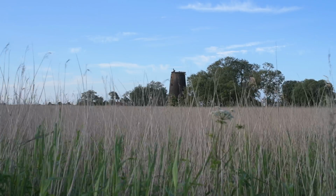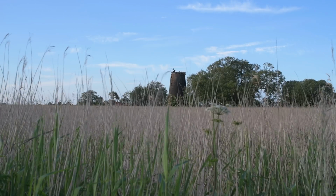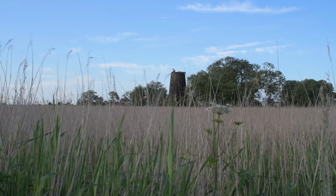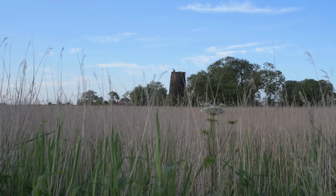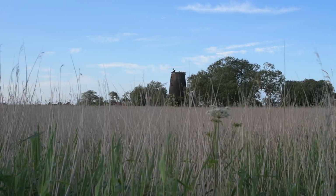I'll put the aperture up to f16. I'm going to focus on the mill. Hopefully there'll be a lot of movement. I'm hoping for something like 6 or 7 seconds, a little bit of movement, catch one of these gusts, with those sort of wispy clouds behind. Black and white again might look quite nice.